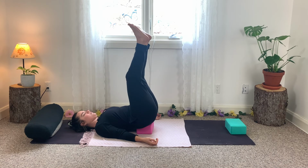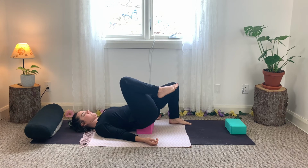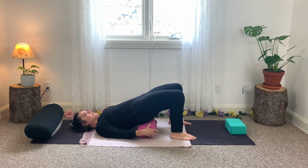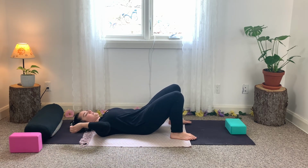Release out of the shape. You'll slide the feet back down towards the floor. You'll press into the feet to lift the hips up and remove the block out from beneath your body. Your hips come back down towards the floor.